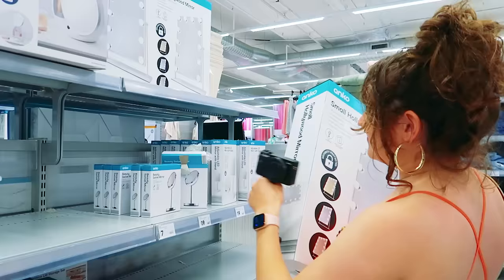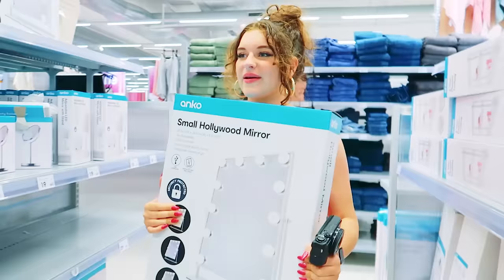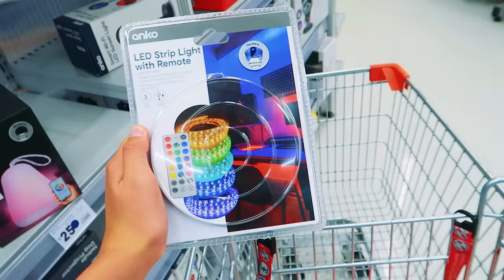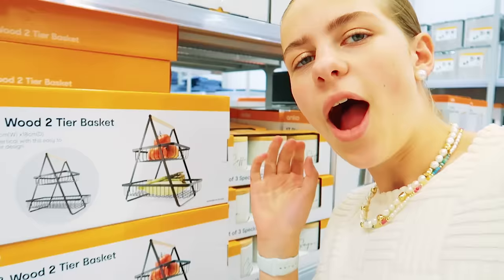Oh, this is great. Oh gosh, we've got all the makeup storage here. Oh yes, we've hit the jackpot. Okay, quick. We need to get a trolley. Woo! We got some LED lights, wow. I'm kind of thinking something like this for a snack bar, but it has to be bigger.